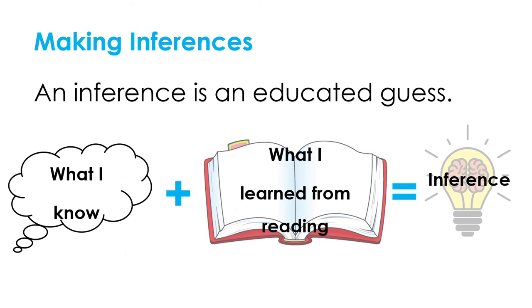Okay, an inference is an educated guess. So to get an inference, you use what you know and what you learn from what you're reading, and you combine them to make an inference. Good readers are able to make inferences because good readers know that the writer doesn't write everything out in the book. Sometimes the writer, the author, leaves clues for us to figure out what he or she really means. That is where we come in as good readers to make our inferences.